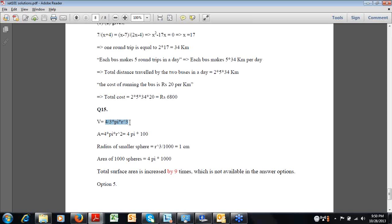V is equal to 4 by 3 pi r cube. A is equal to 4 pi r square. Everybody knows this. So here r is given as 10 square, because if you calculate that radius of a smaller circle, it will be r cube by 1000. R cube by 1000 is 1 centimeter. So area of 1000 spheres will be 4 pi into 1000. 4 pi is the area of one sphere. So 1000 sphere, 4 pi into 1000.